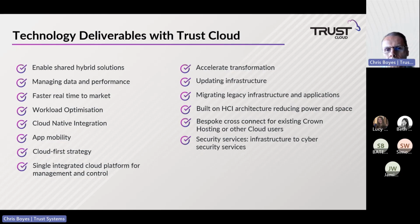and join all that together with our networking capabilities that we already provide to the likes of Arc data centers that house Crown hosting. So a little bit more on that on another slide in a second. And a key part of that is to be able to underpin the security services and compliance around any of those cloud components.